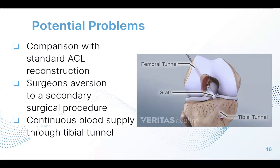The second flaw in our design integration is the surgeon and patient potential aversion to a secondary surgical procedure to insert this scaffold subcutaneously and then again for the ACL repair surgery. The final concern is surrounding the need for continuous blood supply. Our design utilizes the tibial tunnel formed in surgery, tapping into blood supply closest to the ACL. That is at the back of the knee joint. This is something that is being studied by others and has potential in our design process.